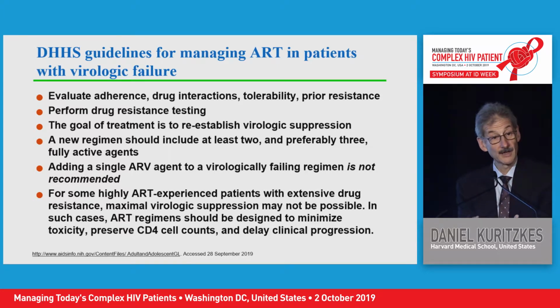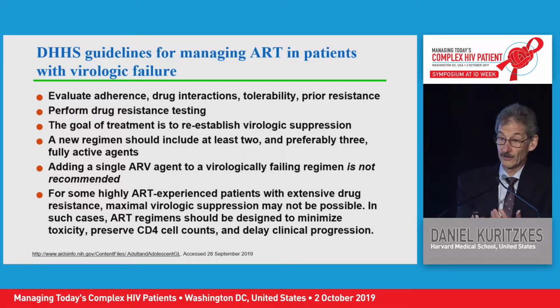And we have to acknowledge that for some patients, those who are really highly experienced with extensive resistance and with perhaps problems with tolerability to many other drugs that are potentially available, achieving full virologic suppression may not really be possible. And in those cases, the goal is to minimize toxicity, preserve CD4 count, and delay clinical progression by achieving whatever degree of virologic suppression is still attainable.